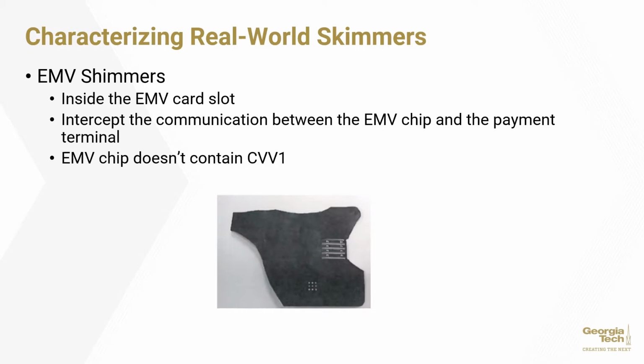EMV shimmers. These are paper-thin, flexible boards that they put in the card slot. This device acts as a man in the middle between the EMV chip and the payment terminal. The EMV chip contains a nearly complete replica of the magnetic stripe. It doesn't contain the CVV1 code present on the stripe, and instead it provides a code known as iCVV. This prevents the bad guys from making a perfect counterfeit, but the counterfeit cards can still be used where CVV verification is not required.